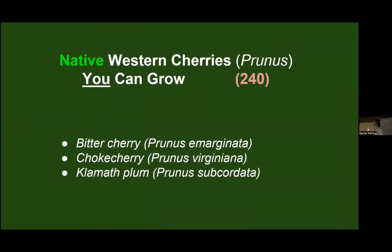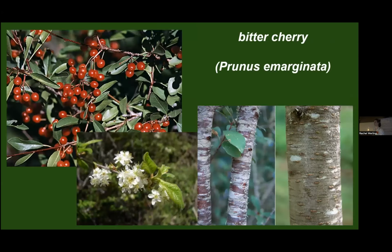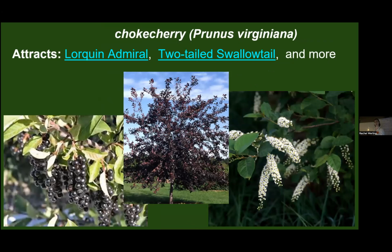Cherries, our native cherries, are also a great one. Bitter cherry, choke cherry, Klamath plum. They provide a lot of food for a lot of different caterpillar species. Great for the gardens, got some flower and some fruit. I always love the bark texture for them. Great for the birds and other animals too to eat the berries. And for the Klamath plum, good food source for us too.